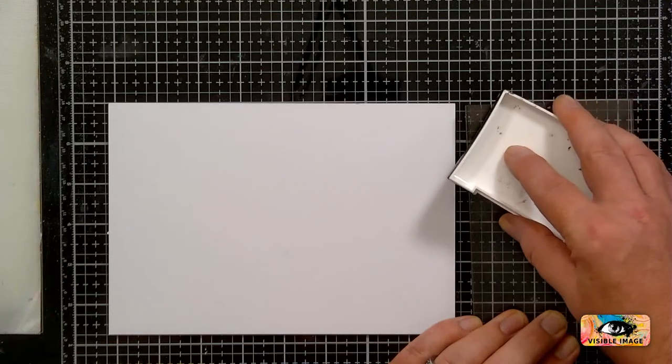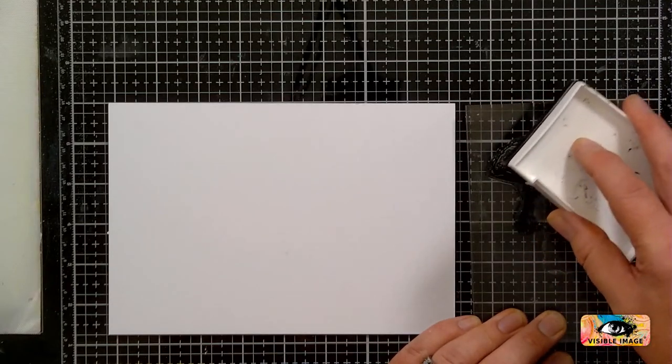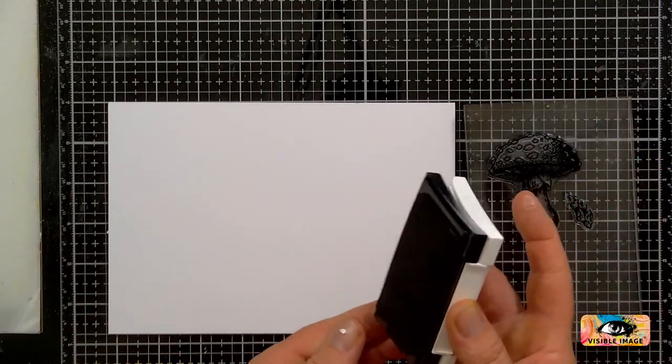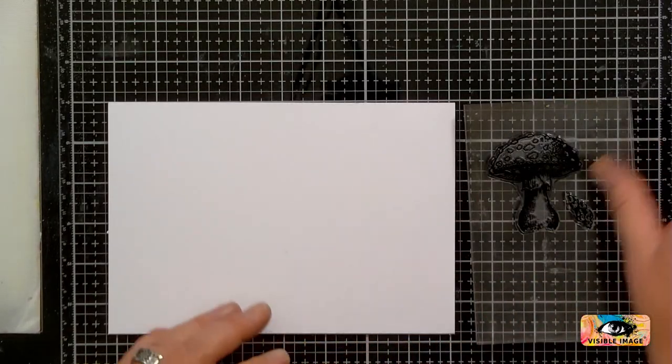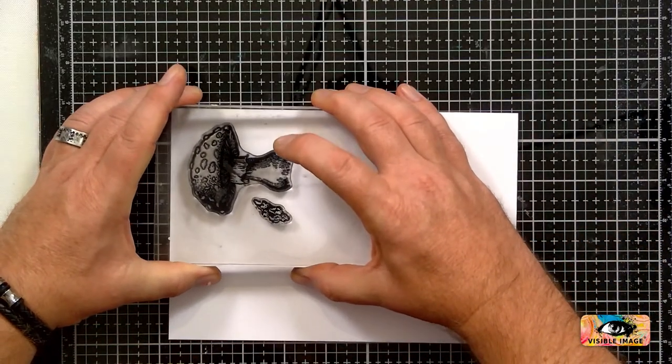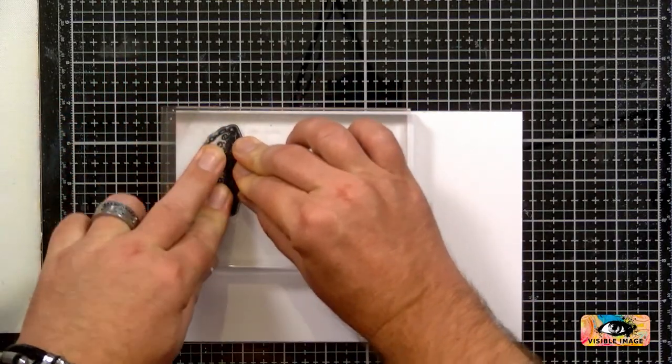Right. Let's ink this up again with some Versafine black, the Onyx black. Coming to the end of a very busy, crazy week. It has been crazy. It's been busy and it's been fun as well. Can't believe it's Friday tomorrow. And can I have some clear embossing powder, please? No. What would you do if I said no?